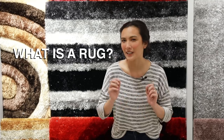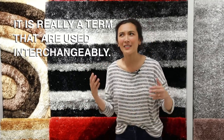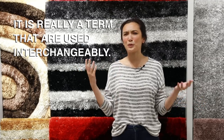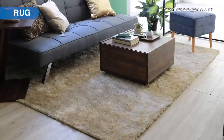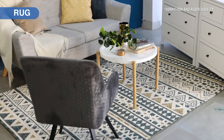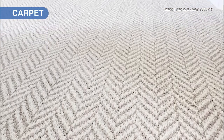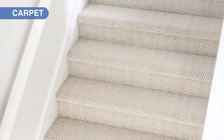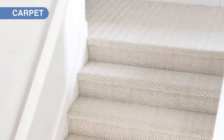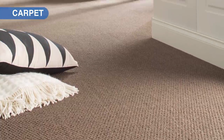Firstly, what is a rug? And is it really different from a carpet? Are these terms really supposed to be used interchangeably? A rug or area rug covers only a specific area of a room. It can be picked up and can be easily placed somewhere else. While a carpet covers all the floor space, like when they say this hotel has carpeted flooring, because it's from wall to wall. Carpets are also glued or stapled to the ground, making it harder to move around.